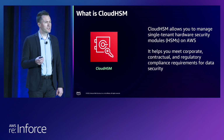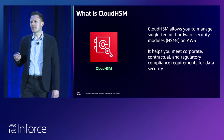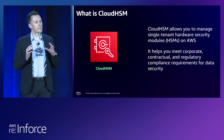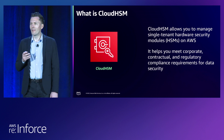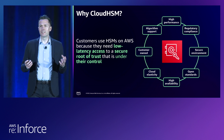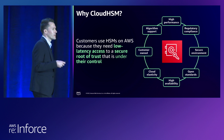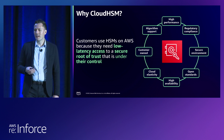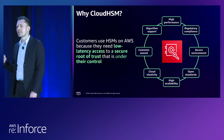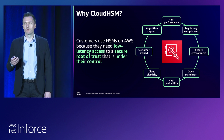AWS CloudHSM is a hardware security module that allows you to generate and use cryptographic keys on AWS Cloud. It essentially helps you to meet your corporate, contractual, and regulatory compliance requirements for data security by giving you complete control over your keys. And there are multiple reasons why CloudHSM might be a good choice for your deployments. Maybe you're looking for the solution that is highly performant, that should meet the requirements of your applications from performance standpoint, while at the same time addressing your reliability and high availability goals. Maybe you're looking for the solution that supports cloud elasticity by adding and removing HSM instances, and also securely replicating the keys between them and load balancing between them to provide higher key durability as well as improved capacity.